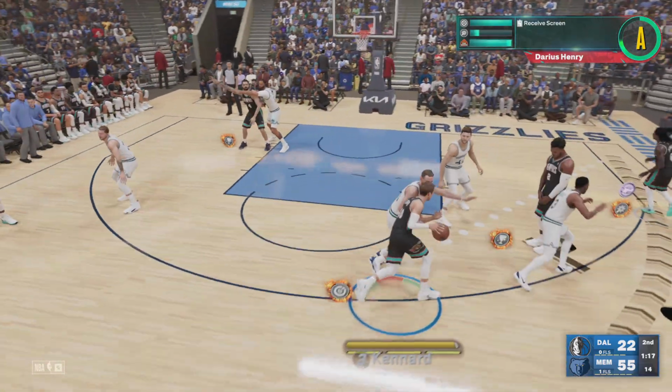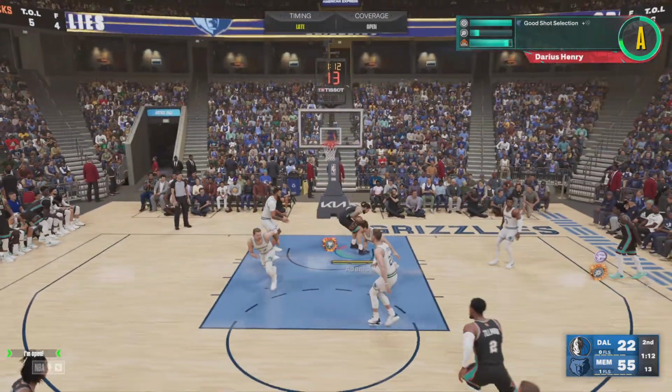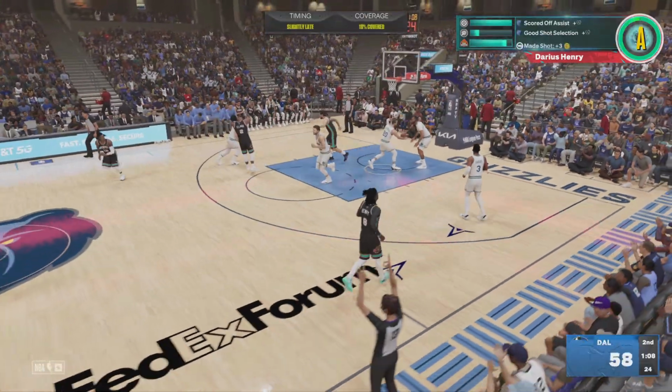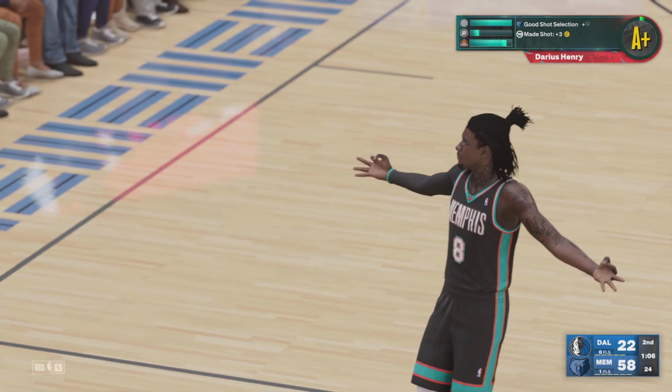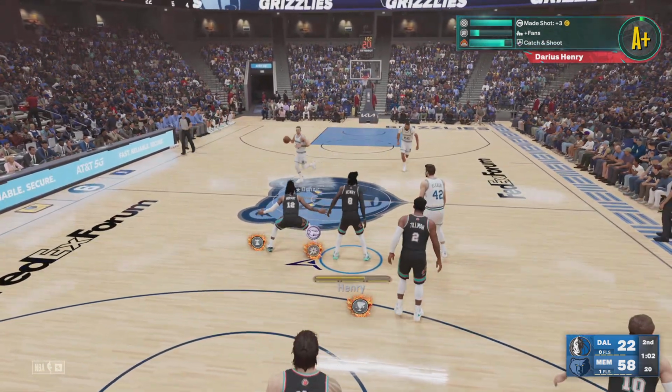And the Grizzlies making a change here. Adams checked in. Henry. And Adams kicks to Henry. Drains it from beyond the arc. Henry's got 36. Yeah, they're relying on their three-point shooting and getting pretty good results.